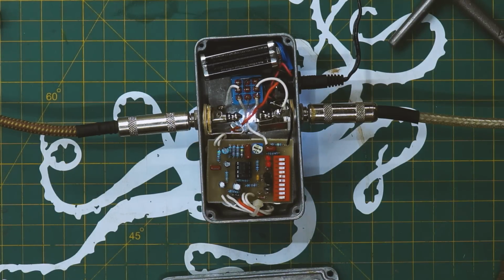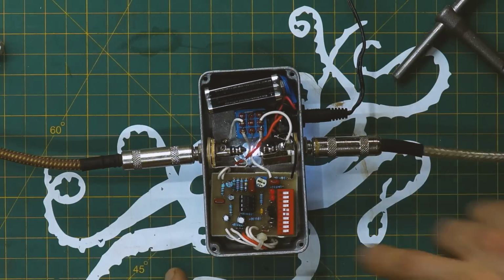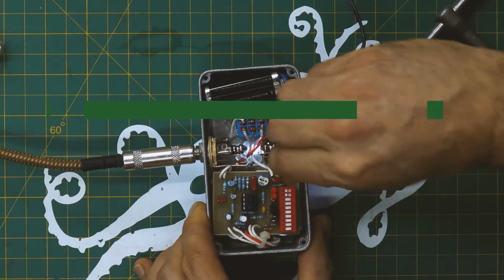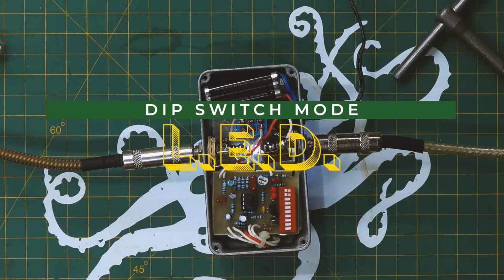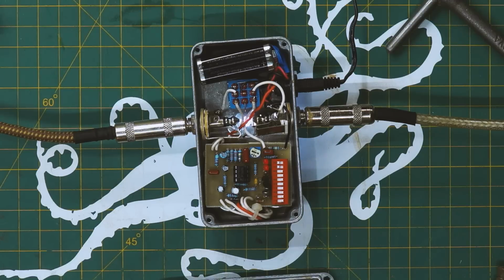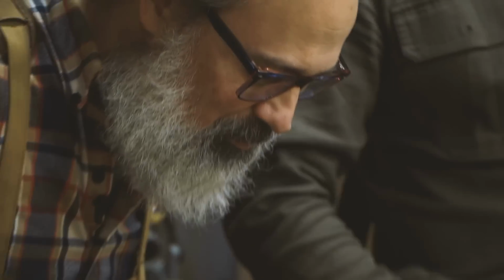Okay, so let's check out the LEDs. All right, sounds good. Switching off and on. Yeah, the 5 and 6. Just turn those two on and then turn the two ends on. Nice. I like that the harder you hit it, the more it pushes up.